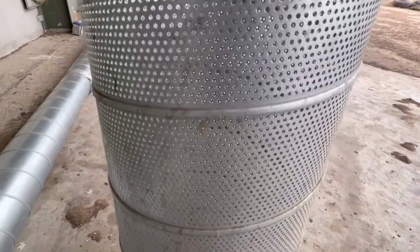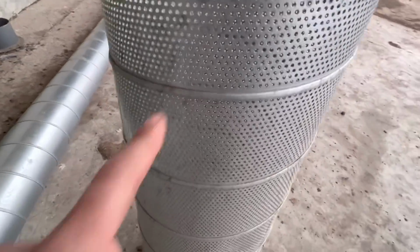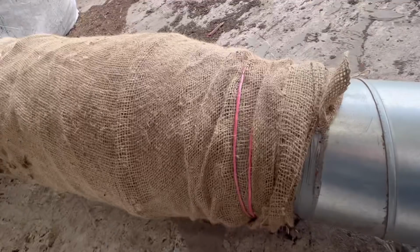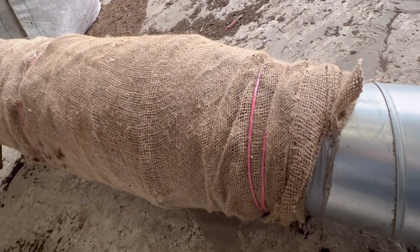This is what one of them tubes looks like. It's just a perforated tube, and it means that the grain won't go through the holes, but air will, and that's what we use to suck air through it, with a fan on the top. Because oilseed rape is quite fine, we wrap hessian around the tubes at the bottom so that the oilseed rape doesn't fall through the little holes, because these holes are quite big.